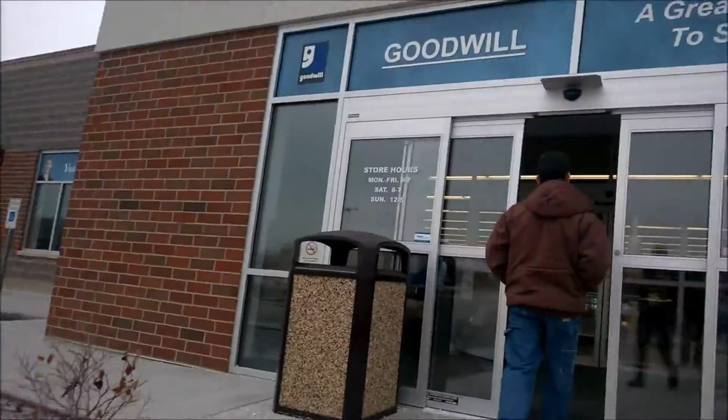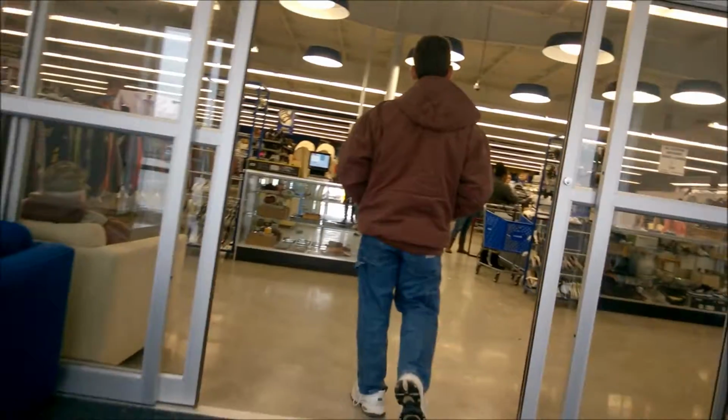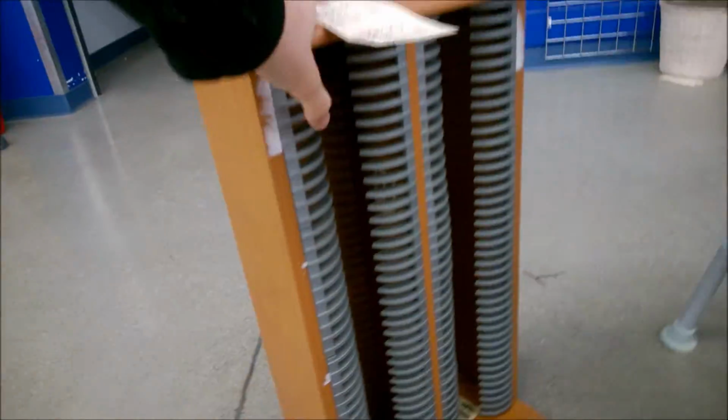Damn it. Next, we have a new Goodwill that also just opened up a few months ago. It's $10, which isn't terrible, I guess, but I don't think it's going to hold all my PS1 and other CD games, especially the double stacks. I'll pass on this.